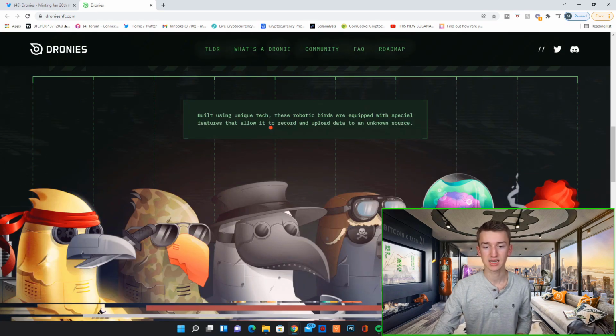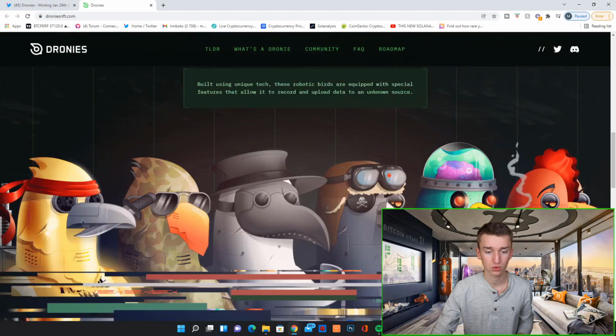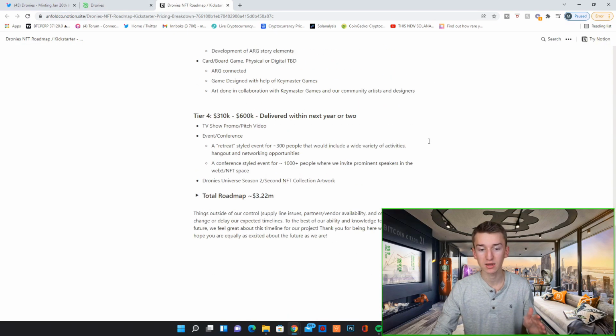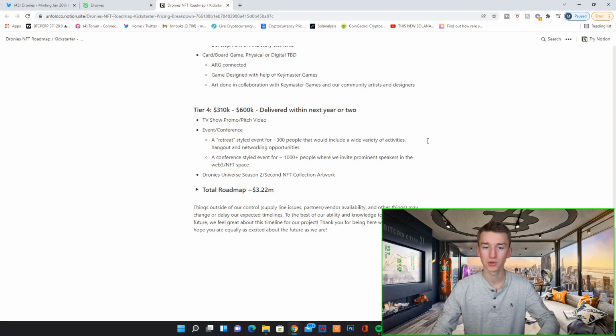Built using unique tech, these robotic birds are equipped with special features that allow them to record and upload data to an unknown source. And right here you have their roadmap, which is pretty long and really detailed, so I'm not going to go through this one either.